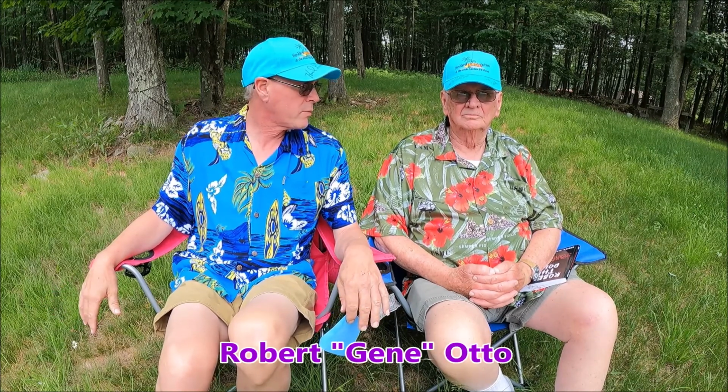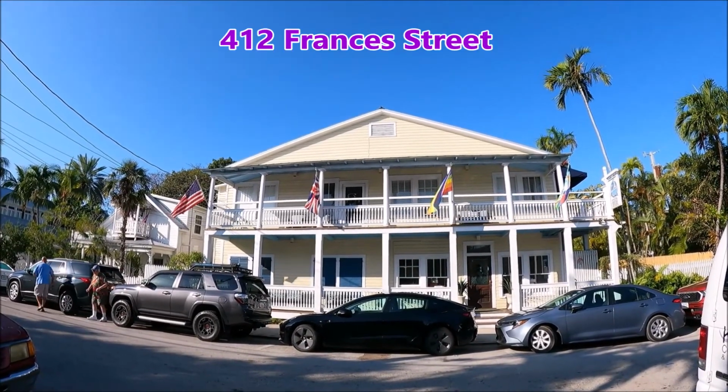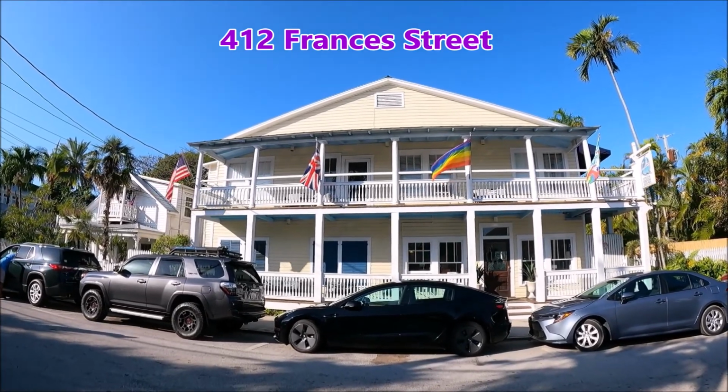And that's where that doll came from. Yes. So the doll came over from Germany, and when they first got here, that was prior to Robert being born, and they lived at 412 Francis Street. Now this was a rental property for them when they just got to Key West, so let's check that out. So here's the property that the Otto family lived in right before Gene Otto was born.